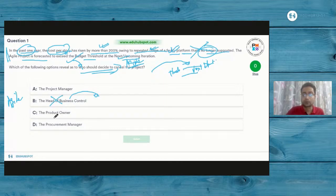Option C, product owner. Very, very important. In Agile, who is the person who has the full right to talk about the product or deal with the product, own the product? It is the product owner. So if the project which is related to this product has to be cancelled, then obviously it is the product owner who has to come to the limelight, right? Obviously, the procurement manager is just out of context.